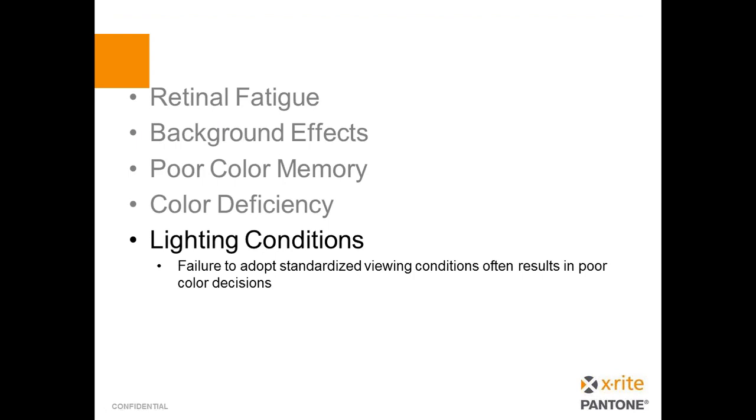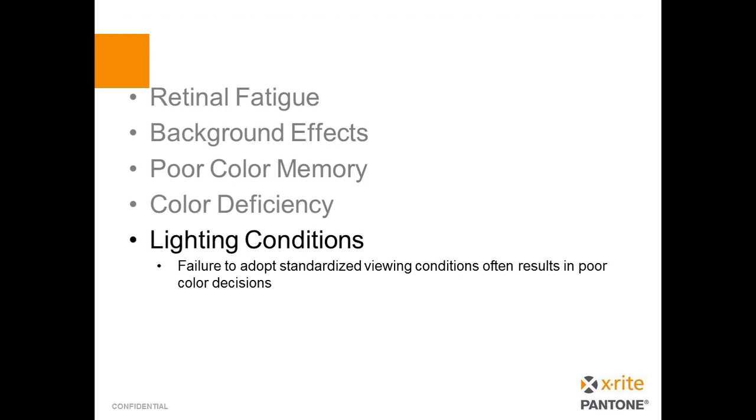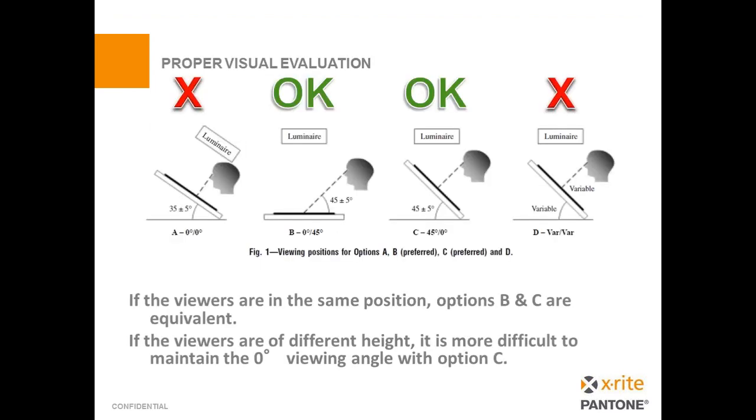So we talked about retinal fatigue, background effects, poor color memory, and color deficiency. But the number one thing in this list is the last bullet to me, and that's lighting conditions. A failure to adopt standardized lighting is often, and results in poor color decisions. And when I say often, I mean almost always. We impress lighting quite a bit, and I think that the Judge QC can help us accomplish our mission when it comes to optimizing lighting control.